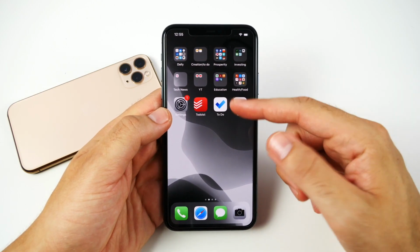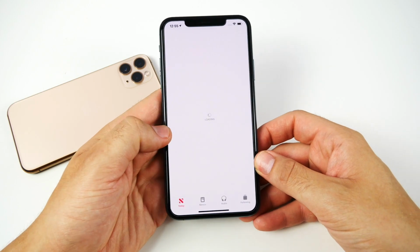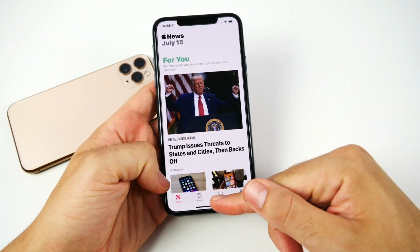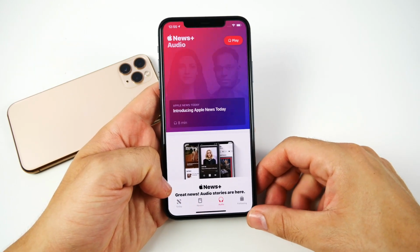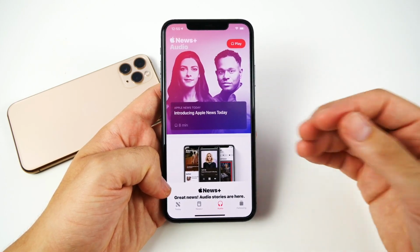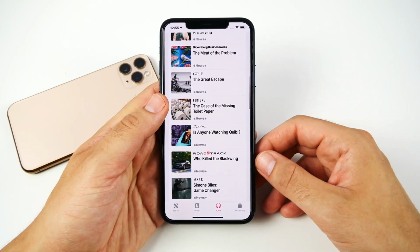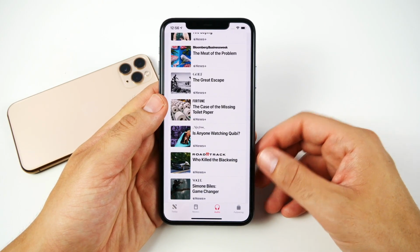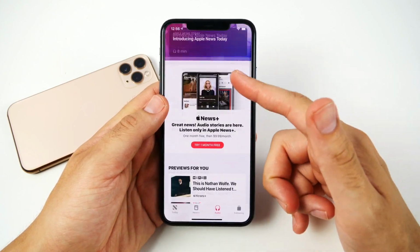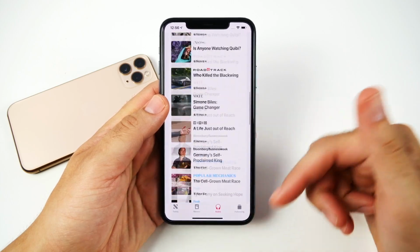So let's get into the Apple News application where we're going to see some changes you'll notice right away. If you see right down here at the bottom, you'll see audio, News Plus audio. So now you'll be able to listen to articles instead of just having to read them all the way down, which can take quite a bit of time sometimes. They're also professionally curated by Apple editors, so you're not really choosing these yourself. They're kind of chosen for you.